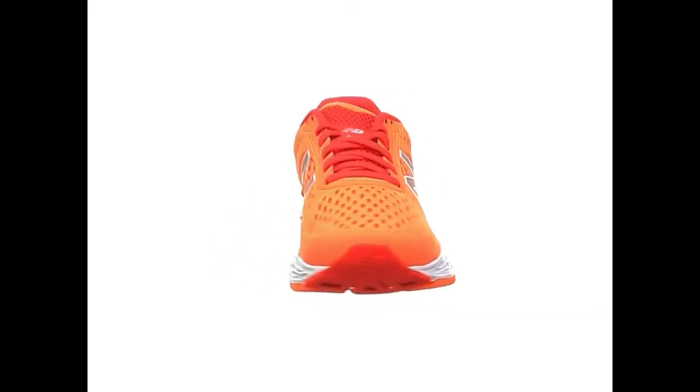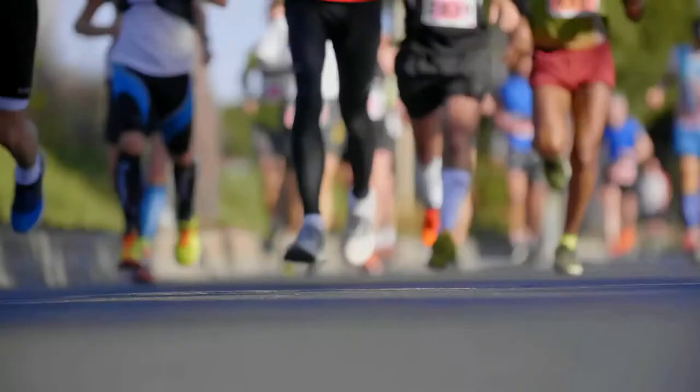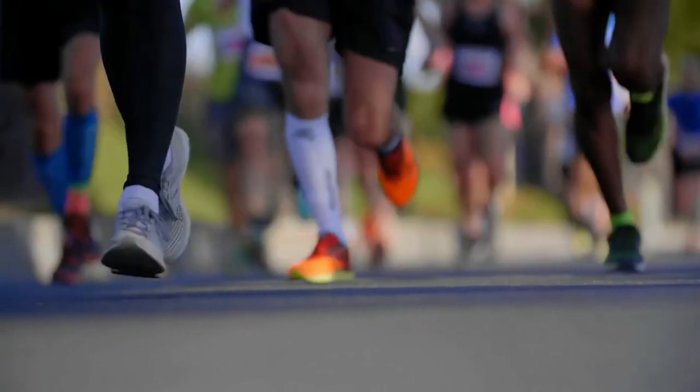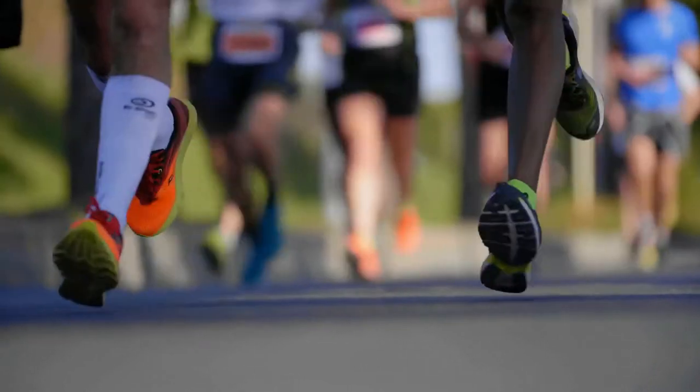Number 4: New Balance 680 V6. We chose this among our top 5 because they are very cost-friendly. Despite the friendly price, the shoes have great features that make them ideal for older runners.